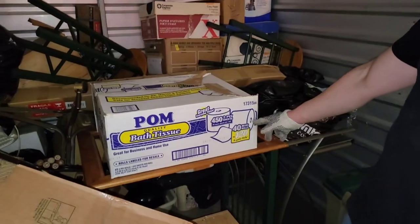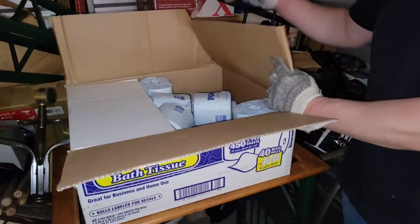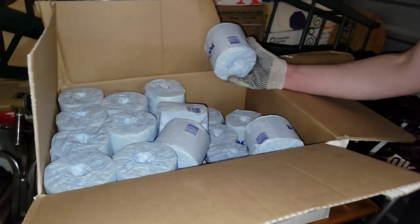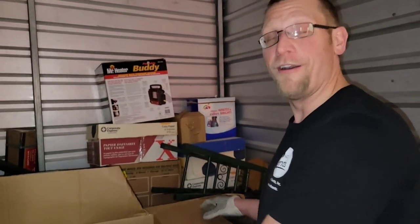Holy smoke, look at this, Shane. We got TP for years, great for businesses, and guess what? We have a business. Two-ply palm. So, you know what, maybe we'll toilet paper Hale's house, or Conky's house, or maybe Storage Legends, or maybe all of them. We got enough toilet paper. How about we hit all their houses?